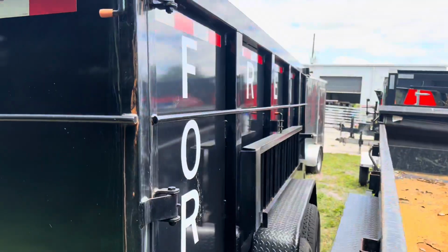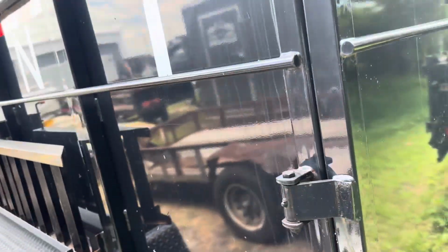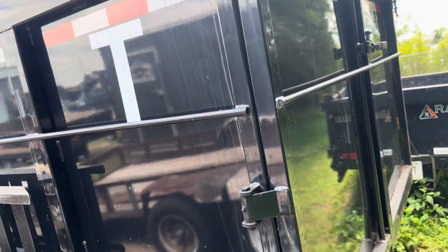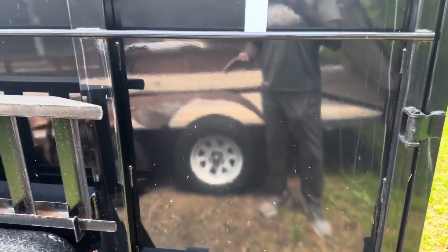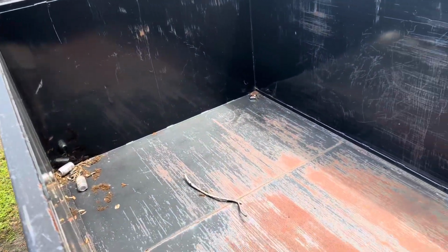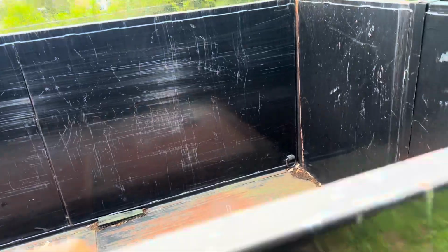Like I said, this is mainly for a landscaper, junk hauling guy. You could use it as your equipment hauler, because it will still do it while you can still hold a lot of volume. But you just got to remember with these 4-foot wall trailers, guys, you don't want to put material all the way up to the top, like dirt or mulch or anything, because that's going to be a lot of volume of material in there, and it's going to not lift. So you got to be mindful of that.